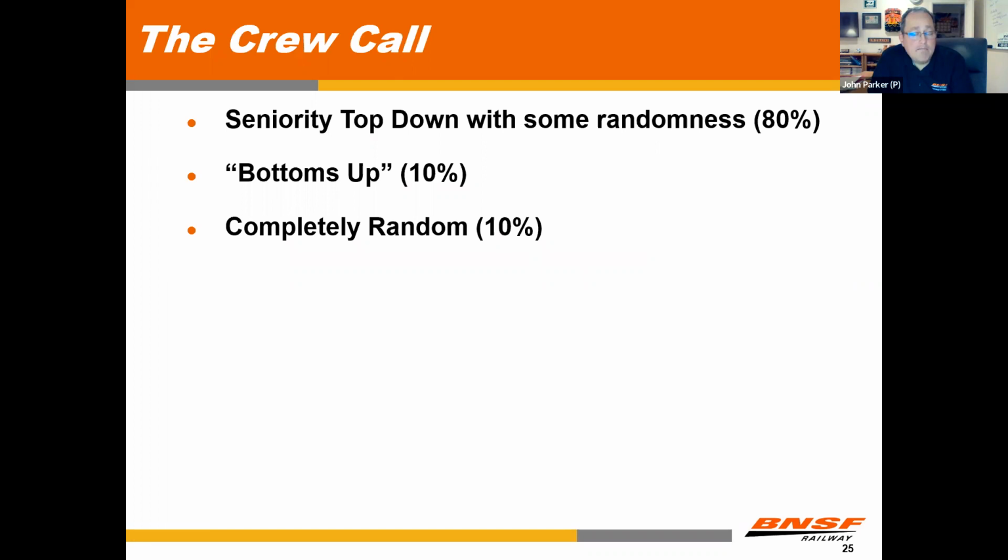So at the start of a session, we select jobs. Most of the time, 80% of the time, I do a seniority top down, and there's some randomness built into this. I have an application. It's a relational database that actually tracks all this: the person's name, what job they had, how many points they've earned. It goes into this database, and then it kicks out a report with some randomness. But generally speaking, it's top down with the most senior person on top and second, third, fourth, all the way down to everybody that's here. And we do that about 80% of the time.